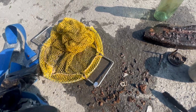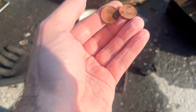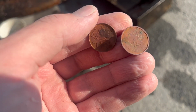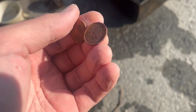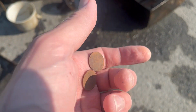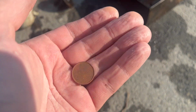And I'm going to show you guys the last couple things here. There were a couple coins that I found. So the last two things are two Canadian pennies. One says 1987 and one says 1981. I'm going to treasure these. These are the first coins I've ever found in my life with a metal detector. I know they're pretty much worthless, but pretty cool to me.